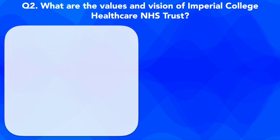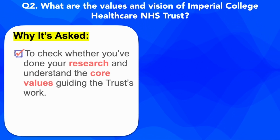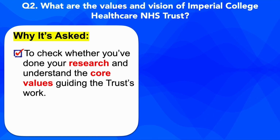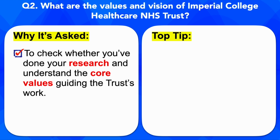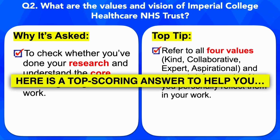Now, why is this question being asked? Well, it's being asked to check whether you've done your research, whether you understand the core values guiding the Trust's work. So therefore, in your answer, make sure you refer to all 4 of the values: kind, collaborative, expert and aspirational, and then give a brief example of how you personally reflect them in your work. That's really important that you do that, and here is exactly how you can do that with my brilliant top scoring answer to help you.